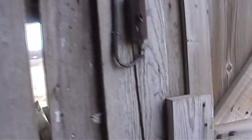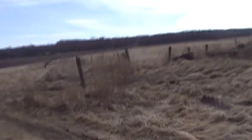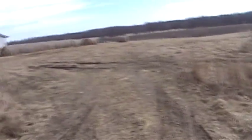Anyway, I've taken enough chance with my safety and well-being, and I absolutely encourage you never to do anything like this. So it's time for me to get the heck out of here. They're going to tear this building down, reclaim all the salvageable wood and materials from it, and that will be all she wrote.